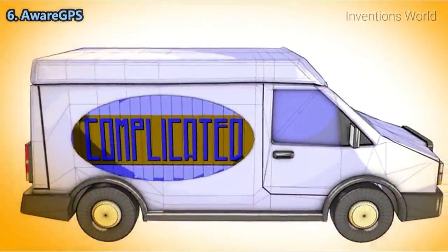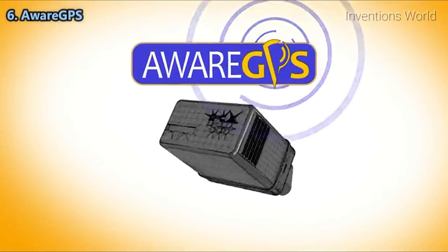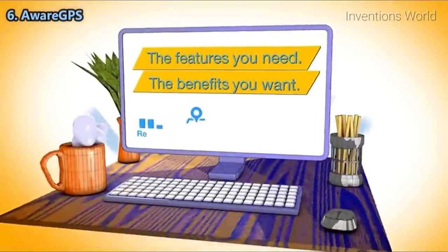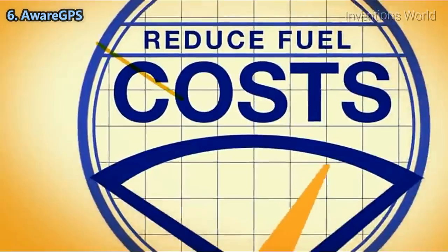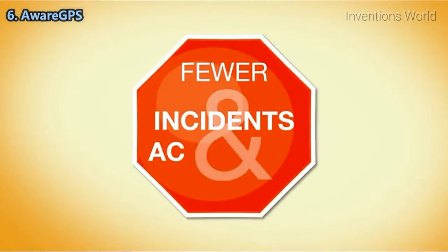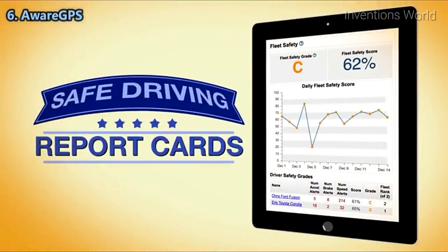Managing your fleet doesn't have to be complicated. Keeping things simple is what Aware GPS does best. We make the features you need the most easy to use for maximum benefits. Reduce costs with detailed idling reports and more efficient routing. Stop speeding and reduce accidents with safe driving report cards.